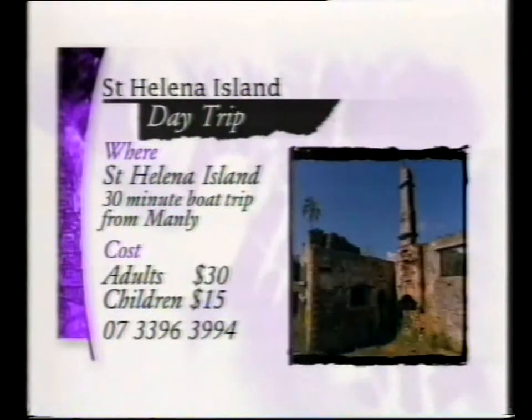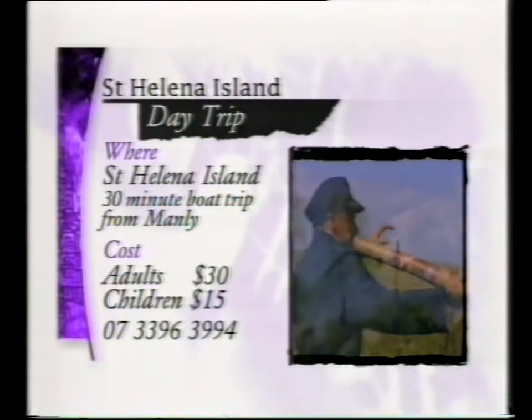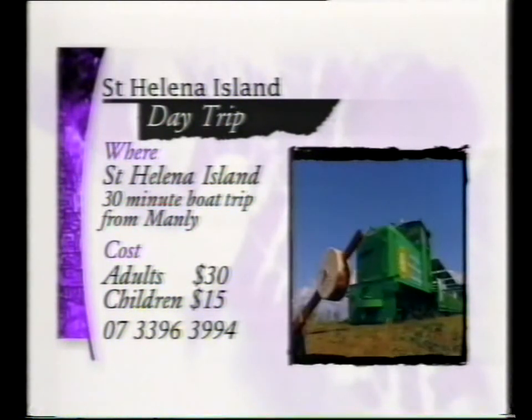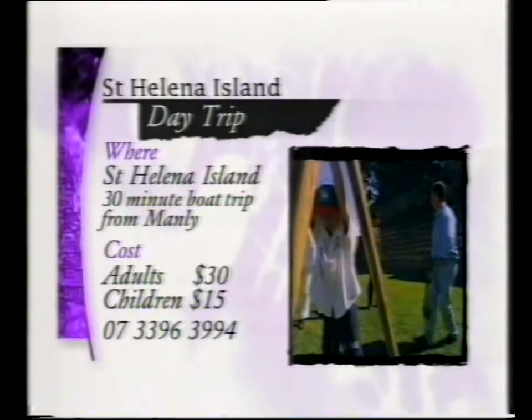If you're interested in taking a day trip to St. Helena Island, contact the St. Helena Prison Tours and Ferries on 07 3396 3994. If you head over to the island in your own boat, then there's an admission fee to the prison relics of $4.50 for adults and $2 for children.